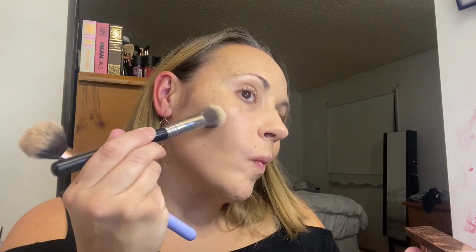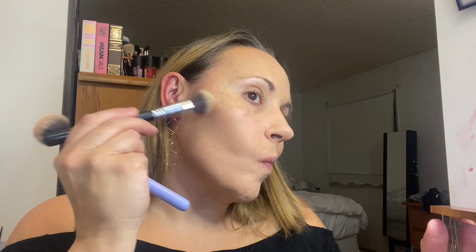Okay, so then I'm going to go into the cream contour, because I feel like I really could use a little bit of work there. My face is a little bit pasty right now with that foundation. I'm going to use this concealer blend kabuki brush for this step. Dip it right into the cream contour. I'm just going to contour my cheekbones a little bit here. I feel like this doesn't even need any blending out.